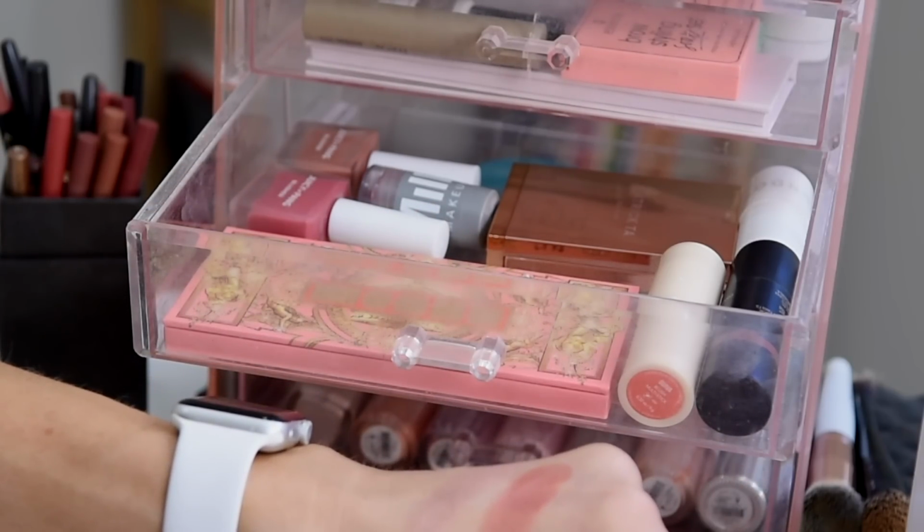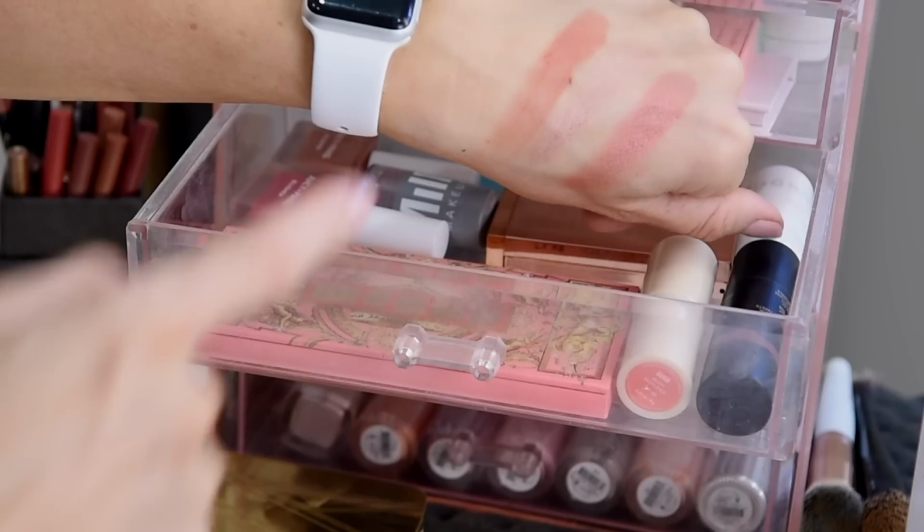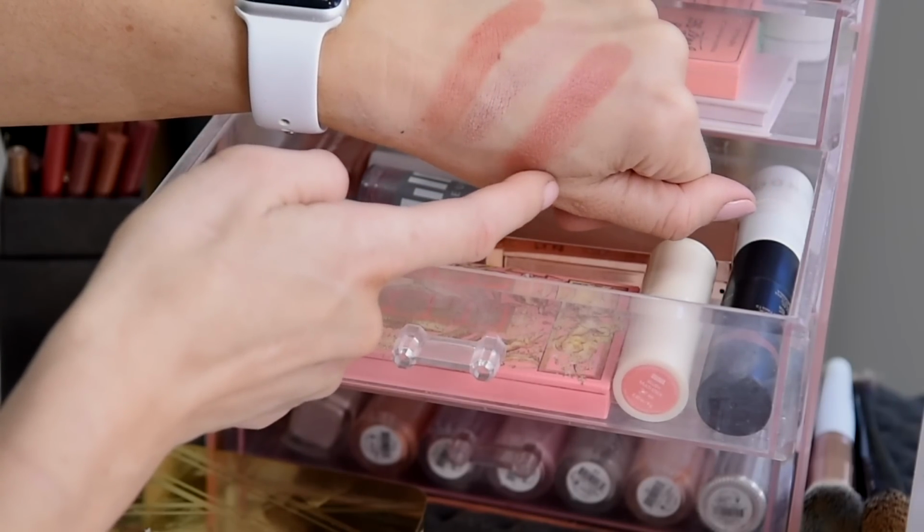And then this is the Revolution shade. Let's swatch that one as well. Okay, they almost look identical to each other. This one has a little bit more orange in it. It's a little more peachy. This one's a little bit more pinky, kind of rosy.